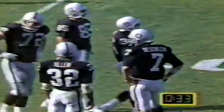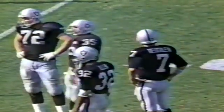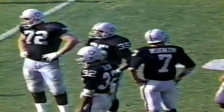I've got a final in. Okay. Houston 17, Indianapolis 14 in overtime. Tony Zendejas 35-yard field goal. All right. Sounds like a good ball game. Yes.